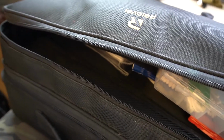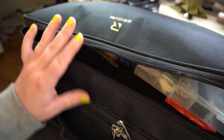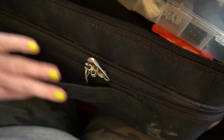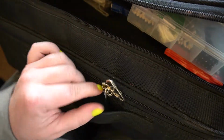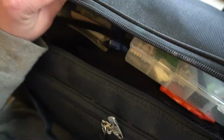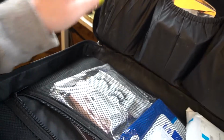Okay, so we're just sitting at my desk now, and I wanted to show you how this bag kind of works. Hopefully you can see this okay, but basically I'm just resting this on my little lap here, and you can see that it has two layers. So there's this zipper opening, and then there's the top zipper opening where the label is. And in this top compartment, this opens up and it's got three different little pouches here.